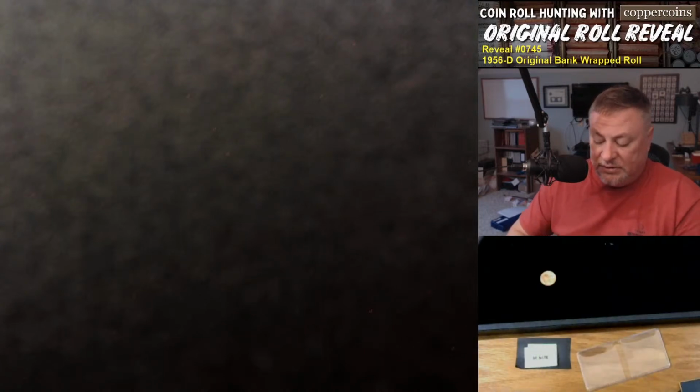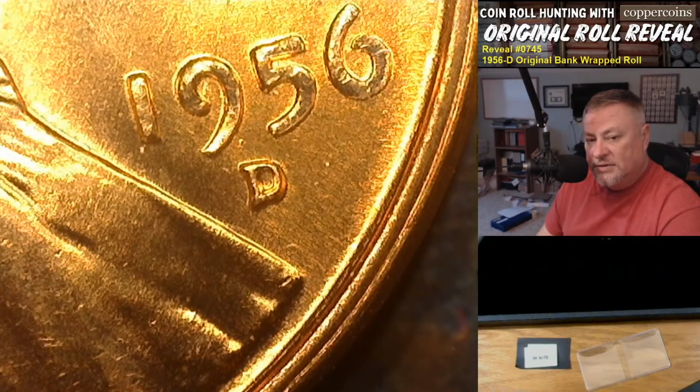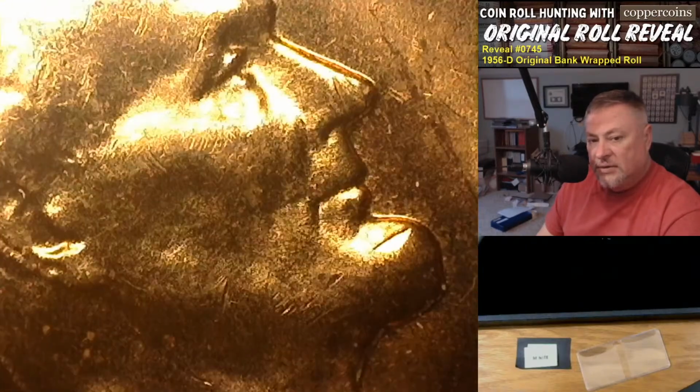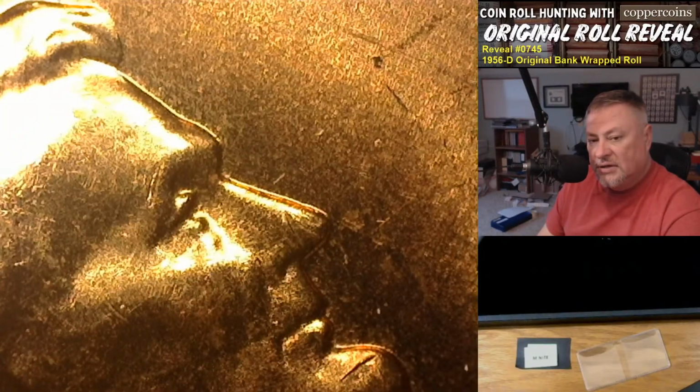The last coin in the roll goes to Midnight Silver Run. And let's write a 50 on here. And that's Midnight Silver Run, coin number 50. And let's take a look at the coin real quick. This side, of course, is going to be pretty nice. It's going to be one of our minor doubled eyelids. So we only ran into one of the major doubled eyelids in this entire roll. This is one of the minor doubled eyelids here.